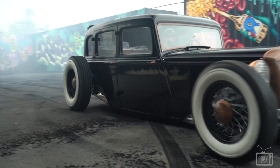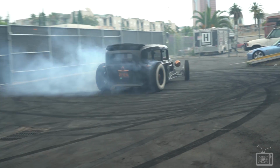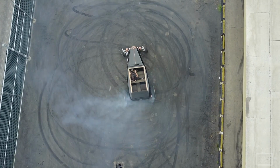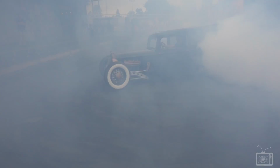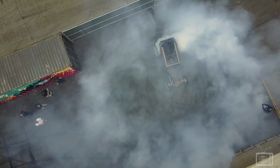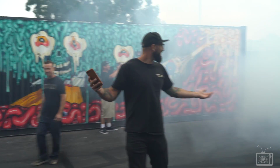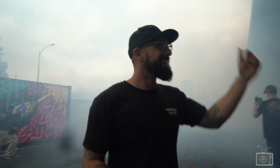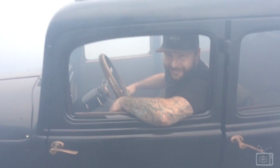You don't know if he's coming. The cops are... What the hell? This guy's loose. It's so damn good. So good. Yeah, so far, favorite hot rod that's ever come here. So sick. And I don't even know anything about it yet.